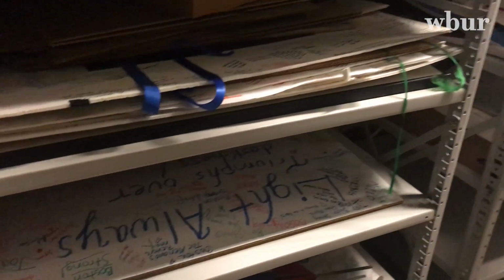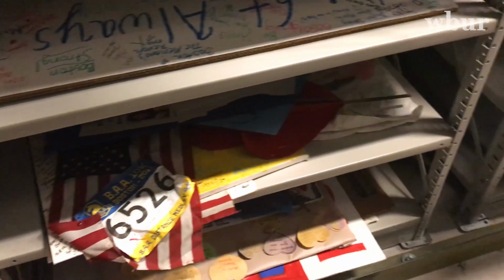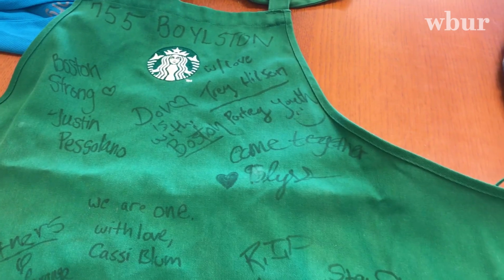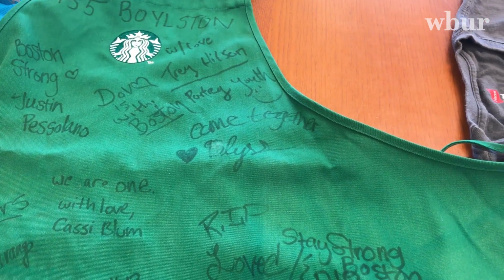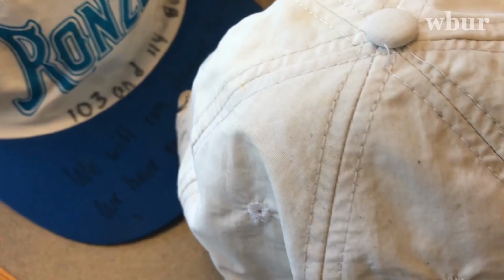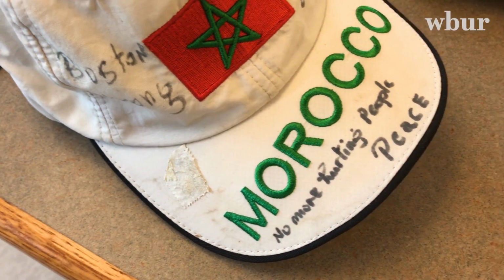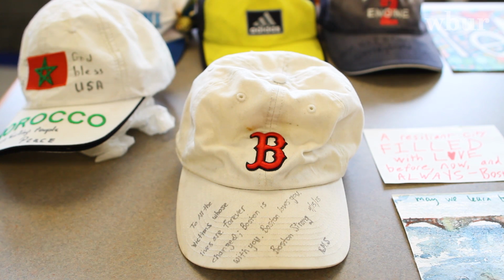That bombing is certainly a big part of our history, but as well, part of the bombing is the response that our city had. And I think the items at this memorial show not only the response of Bostonians, but also just the outpouring of love and support that came from around the world to Boston. So I think it's important for us to document the memorial. It's a big part of our community's history and a big part of our community memory.